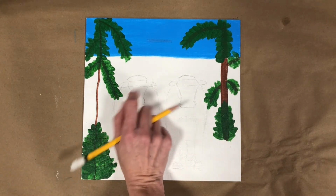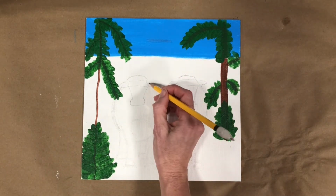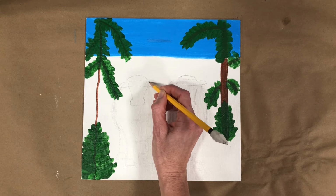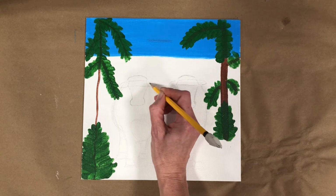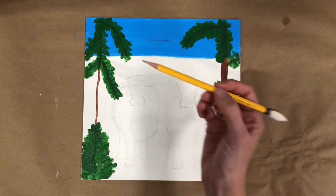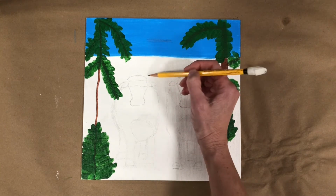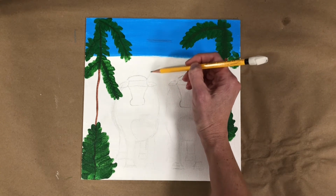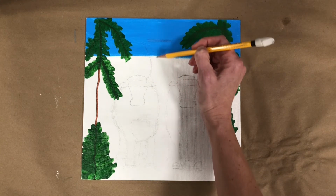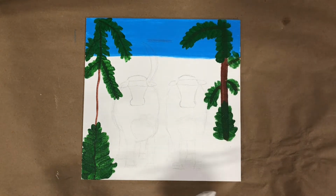Okay, so now that we know where those pieces are, we know where their horns are going to be. So it's going to be above their ear, right? So right in here, right in this little space between the yoke and the ear, I'm going to make a great big horn. So to do that, again, I'm holding it nice and lightly, and I'm going to go up in a curve. Okay, almost like the shape of a crescent moon. Okay, so there's one horn.